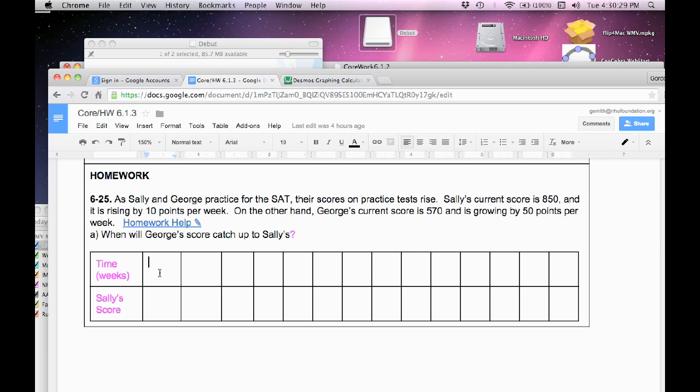So let's think about this. We're going to start at 0 weeks. But then we'll just do 1, 2, 3, 4, 5, 6, 7, 8, 9, 10, 11, 12. It's up to 13 weeks.